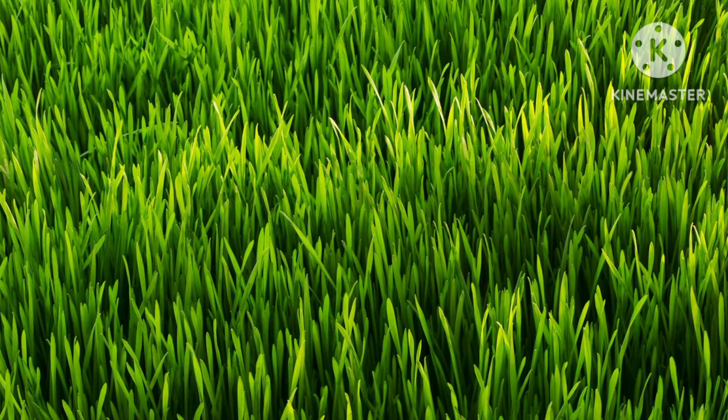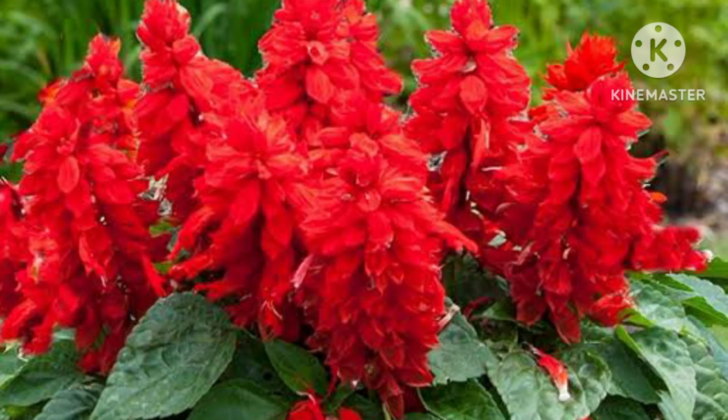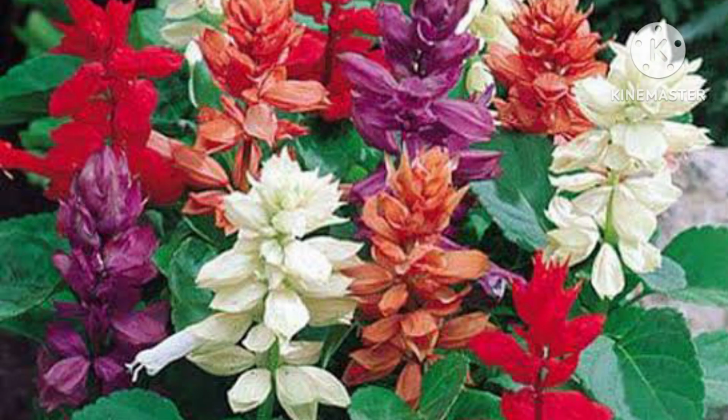Salvia. The low terminal spikes with tubular bright scarlet flowers are borne above the foliage. Salvia is ideal for growing in mass in bed borders, background, shrubbery under trees and semi-shaded places.